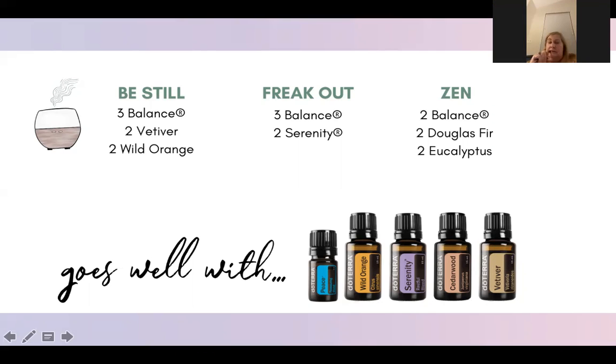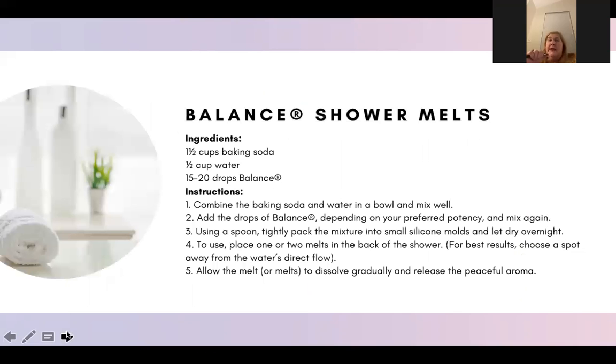Great. Okay. I did notice I bought deodorant and it had Balance in the deodorant.